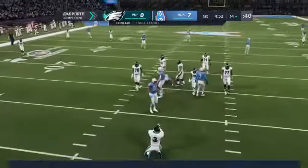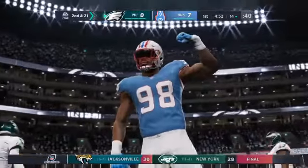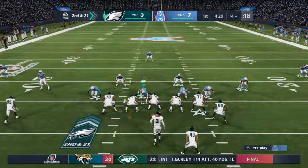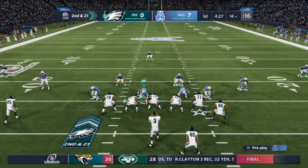No escape from Locke, and he'll go down. Javon Kinlaw. What an effort from him on that play. Big tackle for a loss of 11. It's second down.